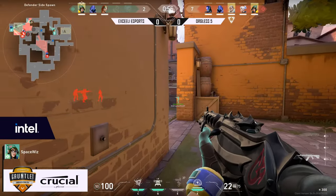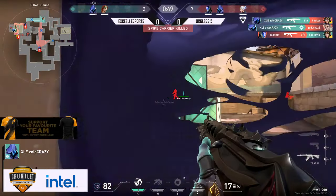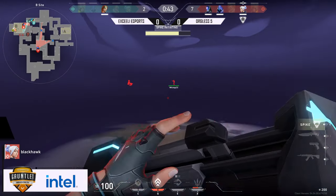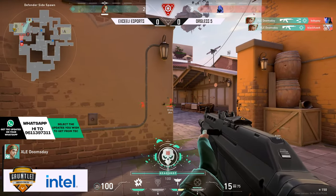Yeah, Blackhawk, he's looking for a fight here. He's just gonna wait, he's just gonna try and see what he can find, and it's gonna be Zolo Crazy going in for his own accord, trying to survive, trying to find a couple of more. Blackhawk was, of course, gonna be the one that shuts him down. Last player remaining will be Doomsday, but there's nothing that you can do. He went into the smoke a little bit too early.